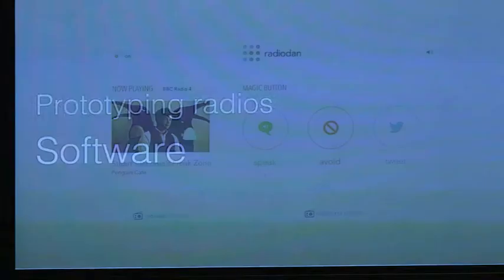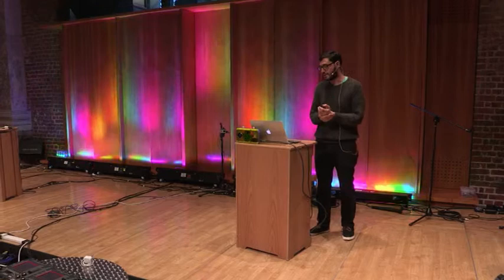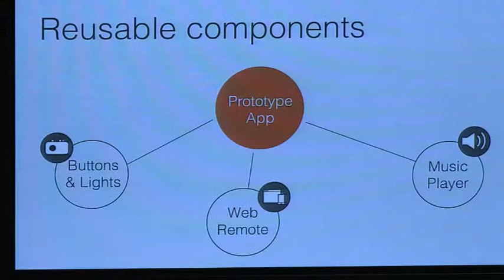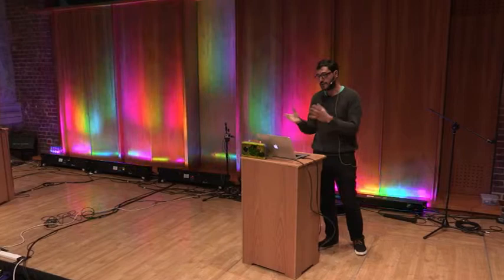So by creating this magic button radio, we've created some software that we hope to be able to reuse for other prototypes. So we've built some reusable software components that make integrating with the dials and lights on the physical radio quite straightforward, an easy way to build a web remote, and a way to integrate with a music player built into the Raspberry Pi and play radio streams both from the internet or from music that's on the hardware itself. And we can play multiple music streams, so we're quite interested in seeing what happens when you layer different audio tracks on top of each other.